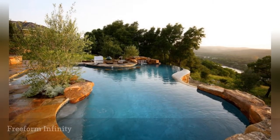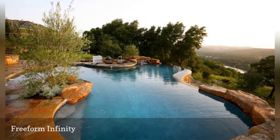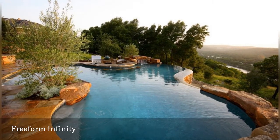Design Ecology created an infinity pool that looks over Lake Austin and features a sunken kitchen at the water level, along with a private spa.